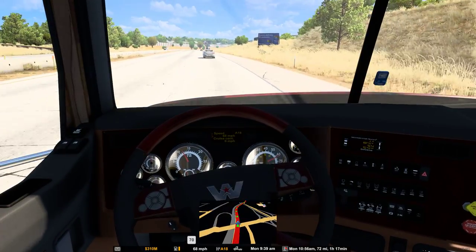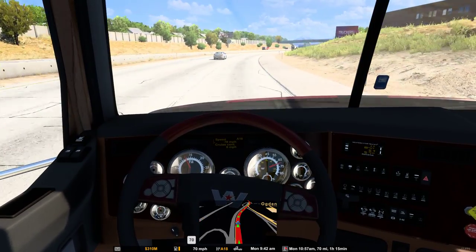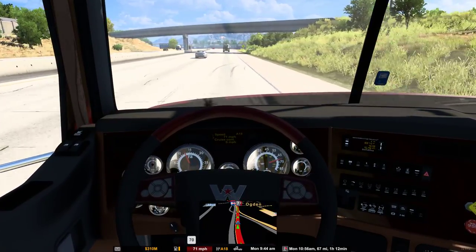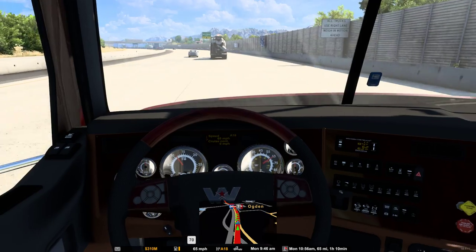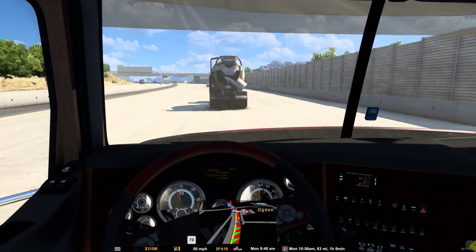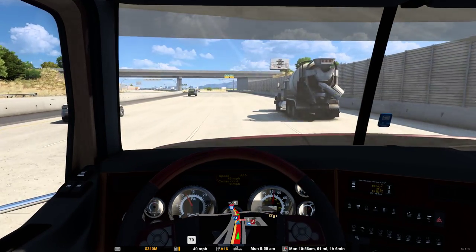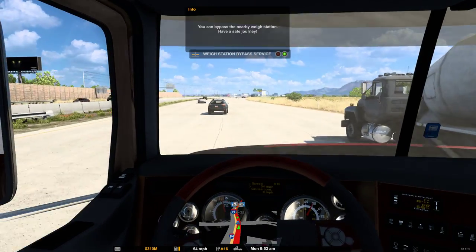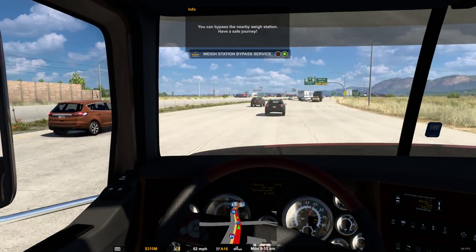We get it back up to speed here. And before we end this video, I'm going to show you the difference of these windshields. I'm going to switch back over to an SCS truck, and I'll show you the difference in the windshield from what I'm seeing. And then you're probably seeing it too. We don't have to stop, we can keep rolling.